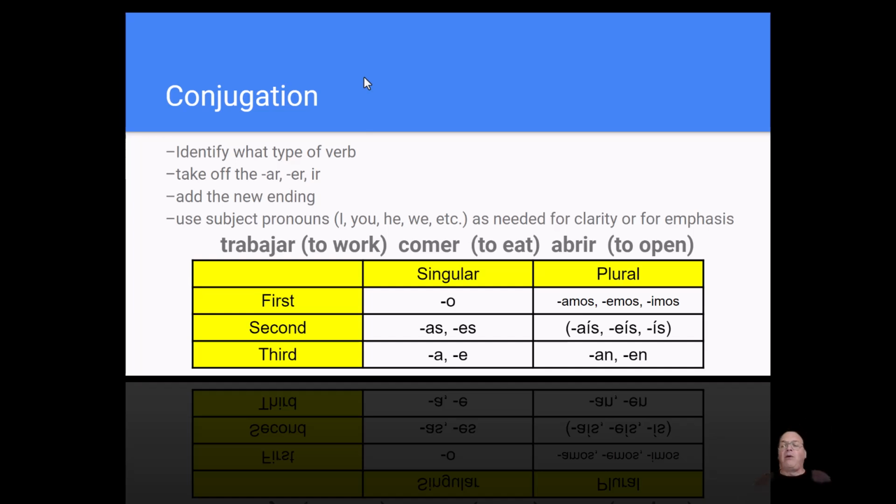Anything plural now is still going to have that N on it, either on or N, regardless of what it is. So if I wanted to say, my parents don't work on Sundays. Mis padres, that's plural, isn't it? No trabajan los domingos. Hopefully we've got the idea here how to do this, and it's just now a matter of learning the infinitives, that's vocabulary, but then simply using it and practicing with it.